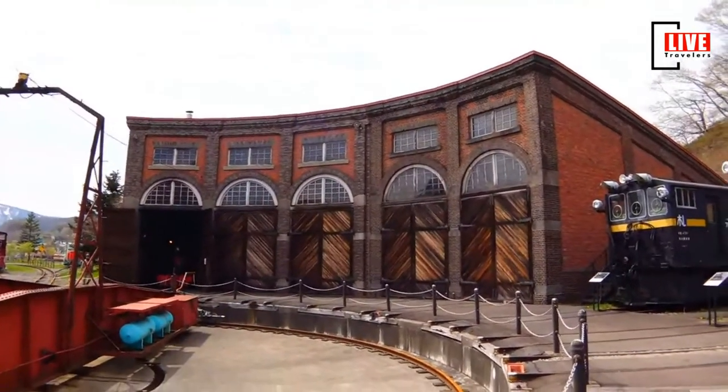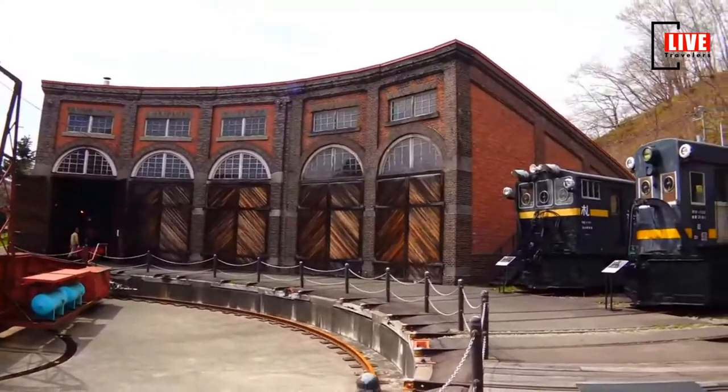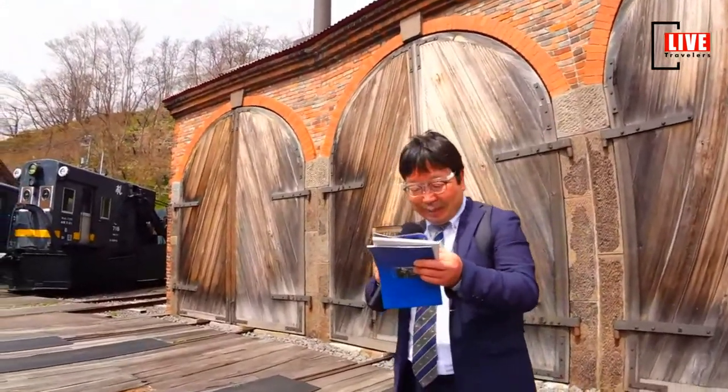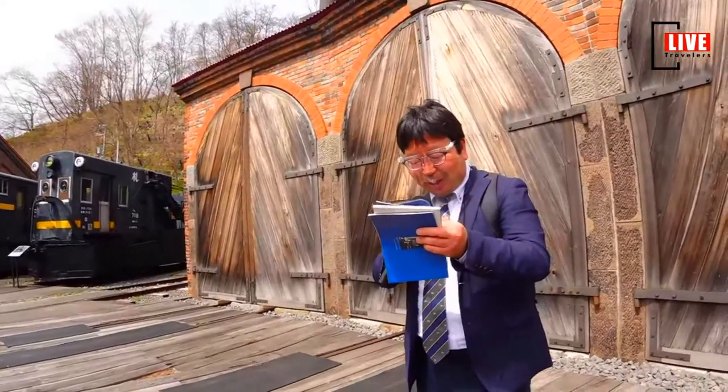Another comment from Sano-san, Takashi Sano. I recall the smell of steam locomotive. Lovely. So you must be a not young man. You must be old enough to recall the smell of the steam locomotive. Good, good. I'm glad that you recall that smell.